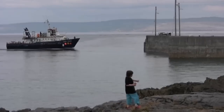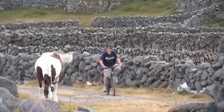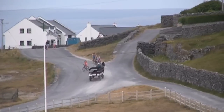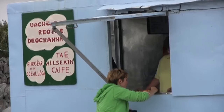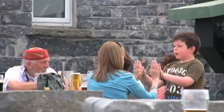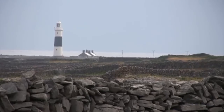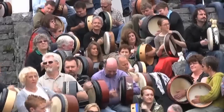The small island of Inis Oírr off Ireland's west coast is one of the areas spared the tougher effects of colonisation. Here, the Irish language is seen and heard all over the island. But every summer, Inis Oírr has to contend with its own kind of invasion: drums.